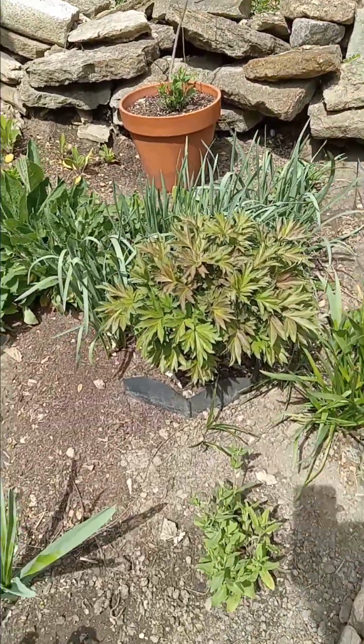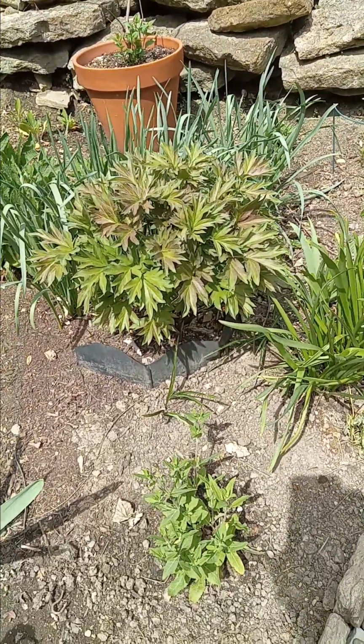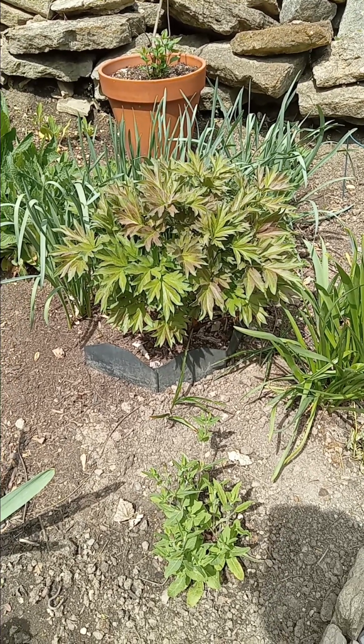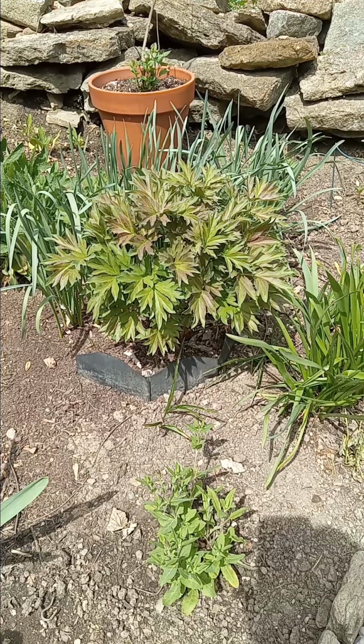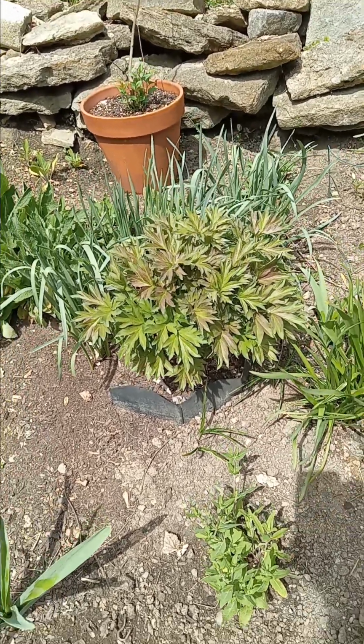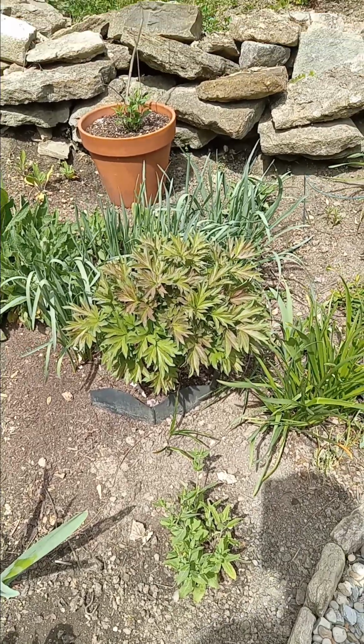This is a peony that I've had now for, this will be the 4th summer, and it has never bloomed for me. It should be yellow and the throat is red, and I can't wait to see it, but so far nothing. They don't like to be disturbed, so I'm hoping that now that it's been settled in for a couple of years, it will actually bloom.